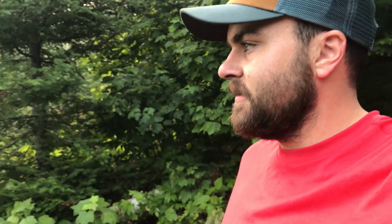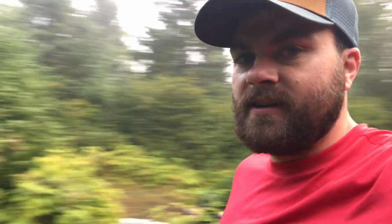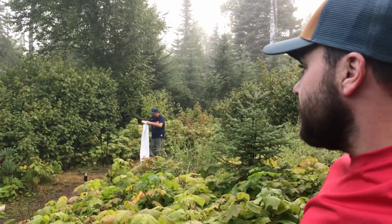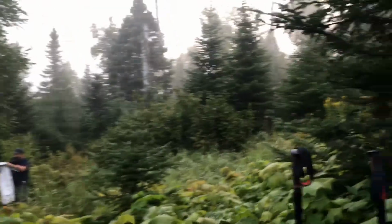Day 3, Isle Royale. We are breaking down camp. Randy's pretty much done. I'm done. Kurt is taking his time. We don't have to be out of here till 8. That's his time limit at 7:55. He's taking down his tent, so he's still up back there. And then Randy's just finishing putting away his Tyvek sheet back there.